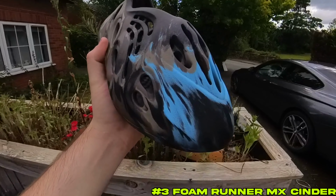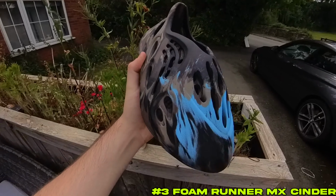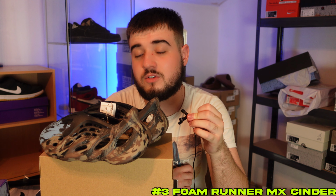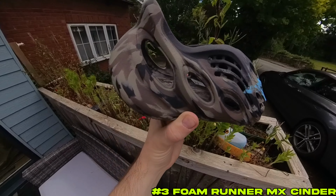There are other options if this is a bit too out for you. You have the Onyx foam runners, you have the clay foam runners, you have the sulfur, you have the ash, you have the stone sage. There's a bunch of colors of foam runners. So if this one's not quite for you, there's a load of different ones on the market that you can check out, guys. These retail at £75 or £80, so if you see Adidas restock them or they open up a raffle draw for them, definitely end up going for them, because you can save yourself some money as well.